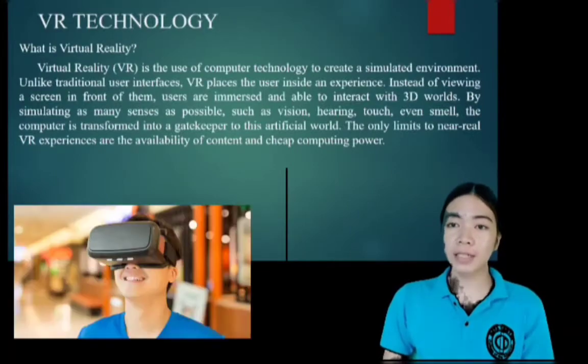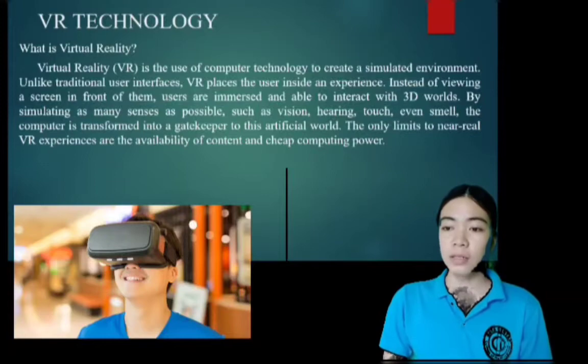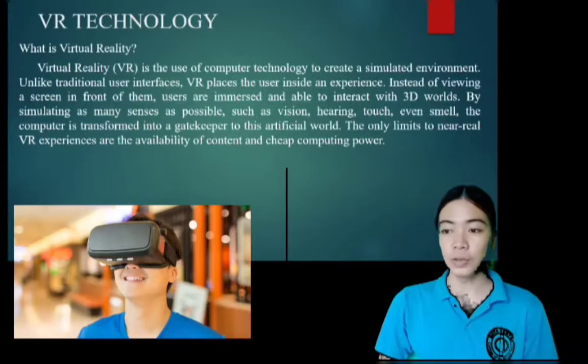Let's proceed to our next topic, which is VR technology. When we say VR technology, it's the use of computer technology to create a simulated environment. Unlike traditional user interfaces, VR places the user inside an experience. Instead of viewing a screen in front of them, users are immersed and able to interact with 3D worlds by simulating as many senses as possible, such as vision, hearing, touch, even smell.